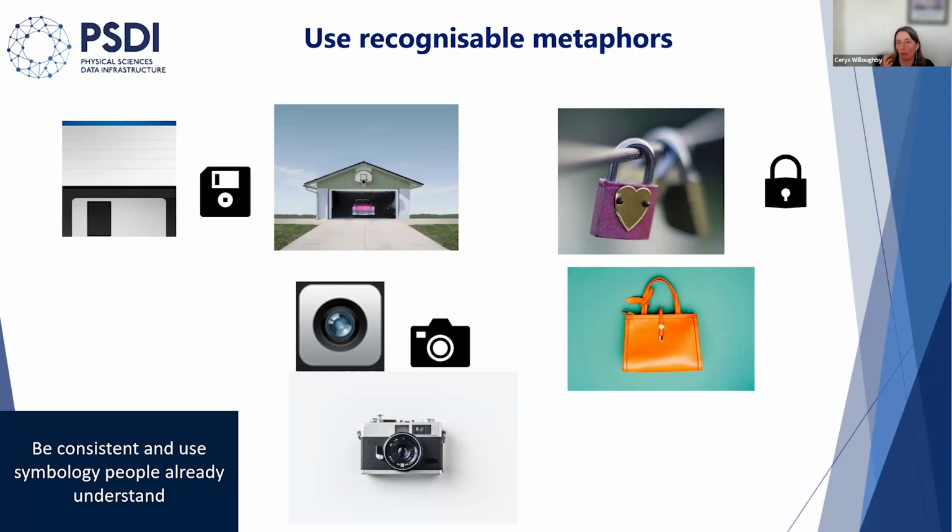And the same thing with a padlock. We know that it's a padlock, so if you're doing your shopping, it's nice, safe, secure shopping. A lot of people don't realise it's a padlock and they think it's a nice fancy handbag. It doesn't really matter. People learn things. So there's recognisable metaphors, but there's also things that are familiar, things that people have already learned.